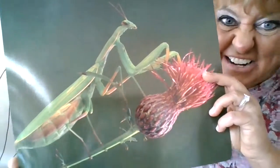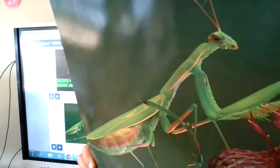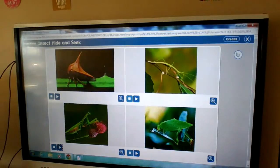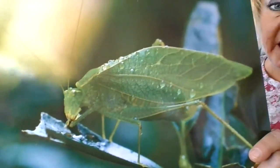Ooh, that's scary. I'm glad I'm not a littler insect because I don't want to be eaten by one of those things. I think you've seen these before. They look like leaves, don't they?